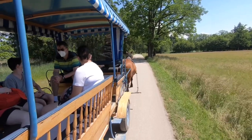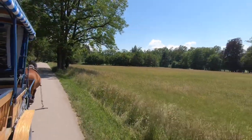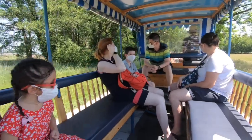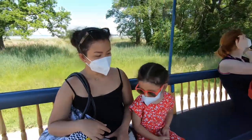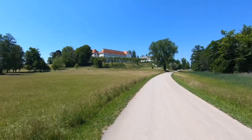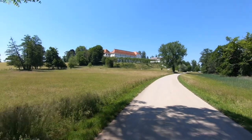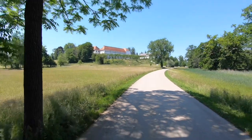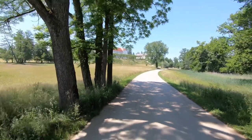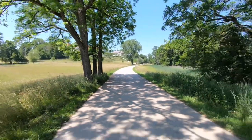So yes, this is really a good area. And yeah, it's also good for walking when you're alone and without kids, and also if it's not really hot. This Chiemsee is located about 60 kilometers southeast of Munich.